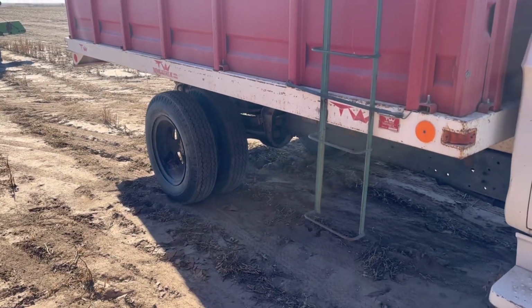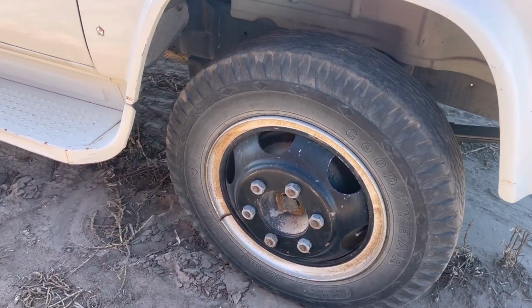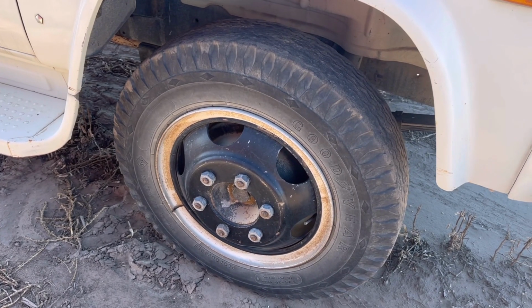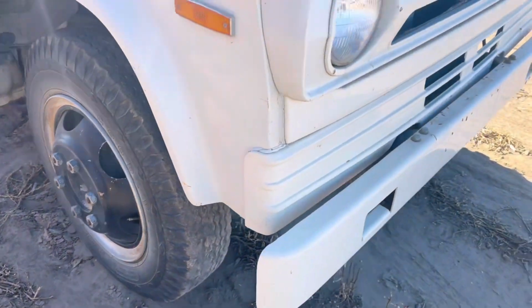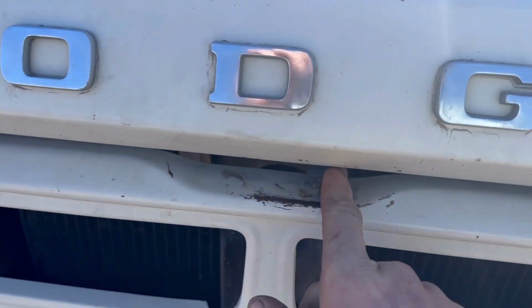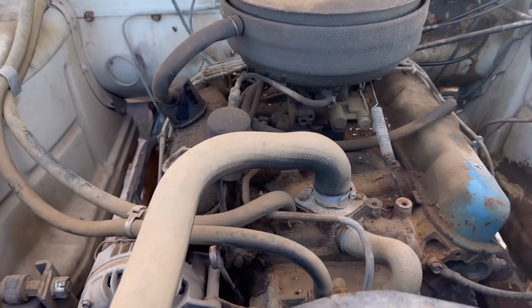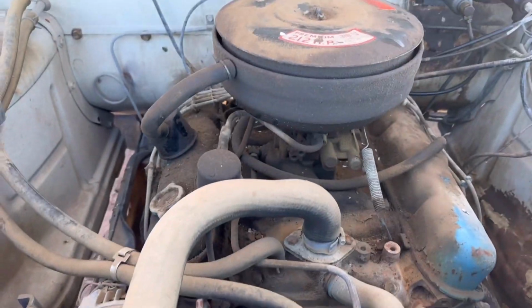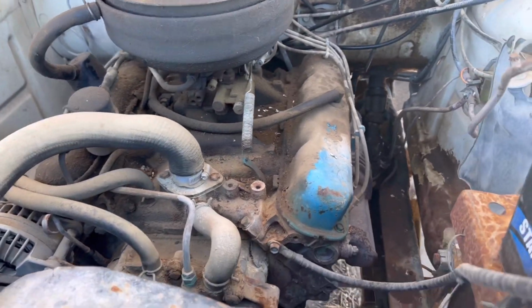It's got 8 1/4 20 tires on it. They're the old, not split rim, but split ring rims. So honestly, I'd probably convert that to 22.5 if I keep this truck around for very long. But it's just a 318 with a 2-barrel on it. Nothing too wild. 212 horsepower. It's a little motor shoved in here.